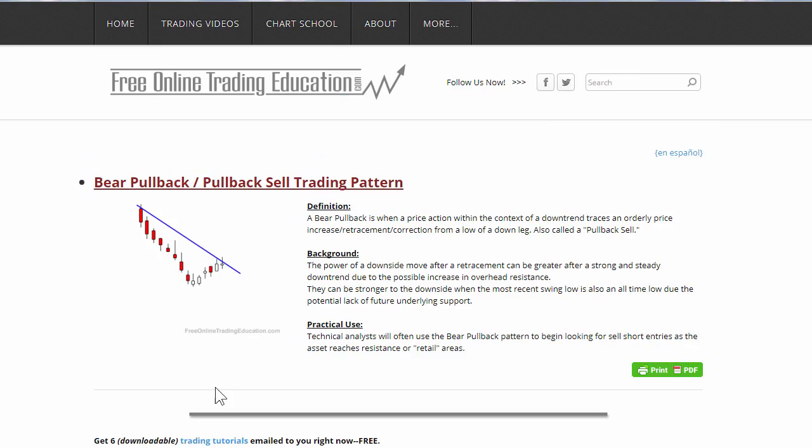Click on that. Here's a picture of it where it was falling, and it bounces up to a line of resistance, and then if it starts to roll back down, the odds are in our favor. It's going to continue down, and we want to get short.